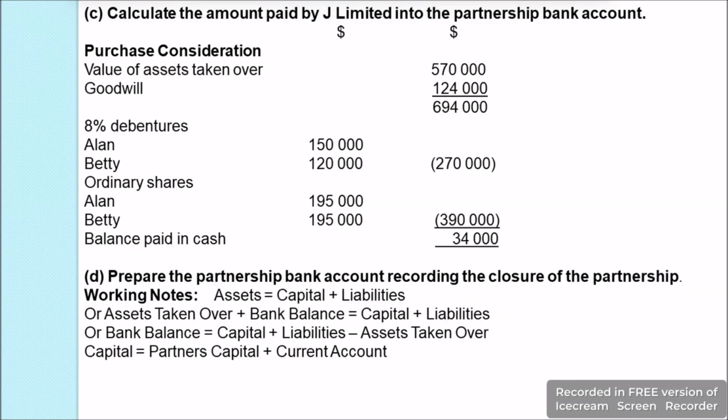In the D bit of the question, we are asked to prepare the partnership bank account recording the closure of the partnership. It was mentioned that when J Limited took over the partnership firm, they took over all the assets except the bank account, and the bank balance was not given. So we first have to calculate the opening bank balance, and we will do it by taking the accounting equation, that is assets equal capital plus liabilities. These assets consist of the assets which have been taken over plus the bank balance which was not taken over, because this was the only exception, which will be equal to capital plus liabilities. So if you want to calculate the bank balance, we'll take the assets taken over to the other side, and it will be subtracted from capital and liabilities.